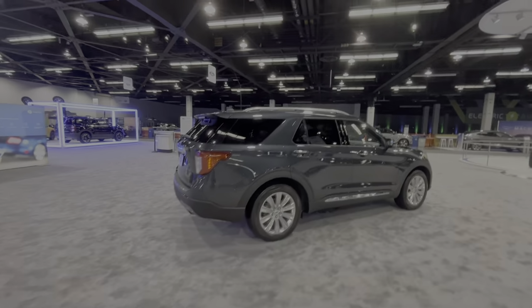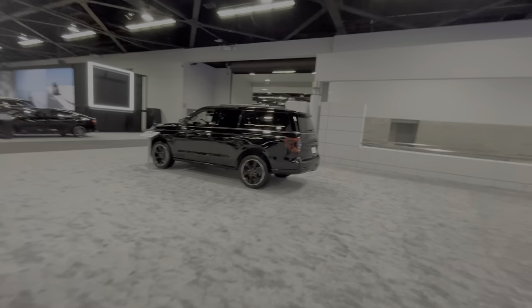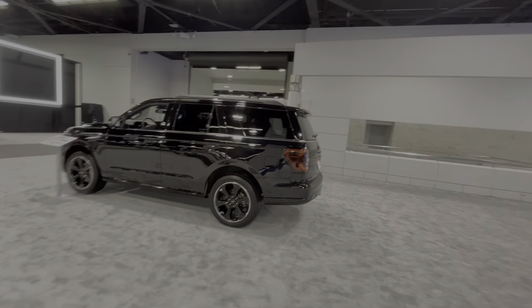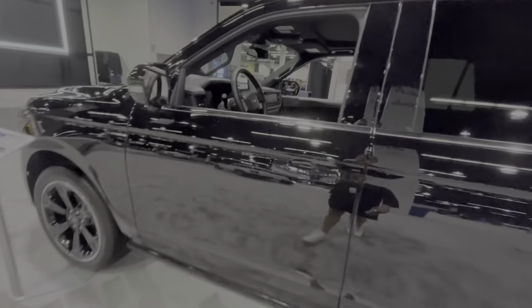So that's the, honestly, Expedition. I was thinking they were going to do something new with the Expedition, but they took the same body, did some facelift, put on some nice tires, and a big screen from an iMac.